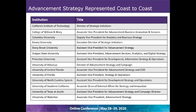As I mentioned, when I started at Caltech in 2013, I did try to see who else had that type of role. And the only other school that I was able to find that had a similar role at that time was Columbia, who started their position in 2011. In 2015, Princeton and Central Florida embraced the function. 2017 brought 4 additional schools, including AJ at Stony Brook, and so on and so on. As you can see, it's a small but mighty cohort of institutions that have begun to see the value in having a person focused on advancement strategy.